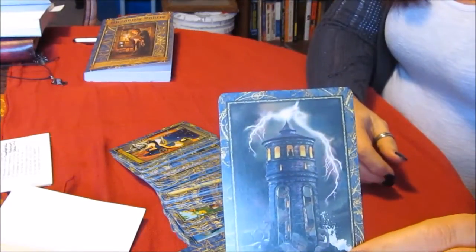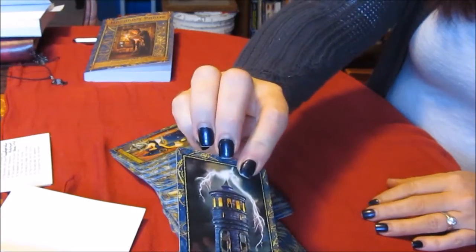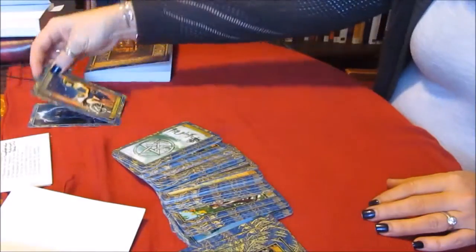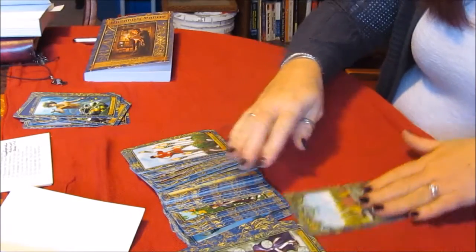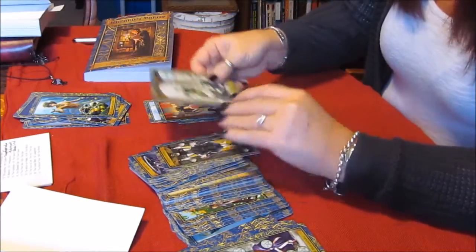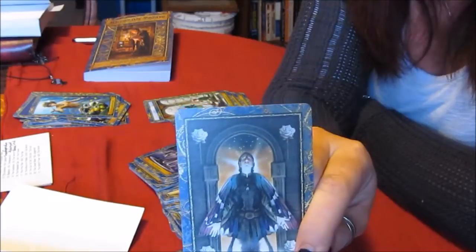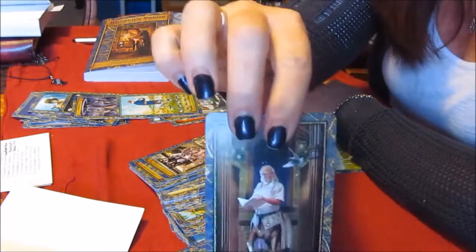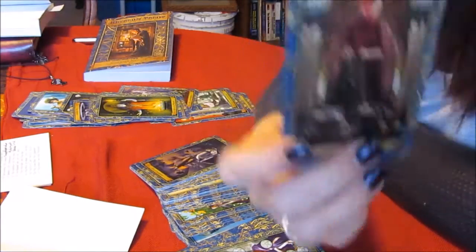This is the Tower. This is the back of the card. The Star. The Ace of Pentacles. I'm going to go through, I'm going to find the Fool, which is called the Initiate. And the Transfiguration is actually the Death card. It's called Transfiguration here, but usually it's the Death card. The Hierophant's still called the Hierophant. The Alchemist is Temperance. The Dark Lord is the Devil.